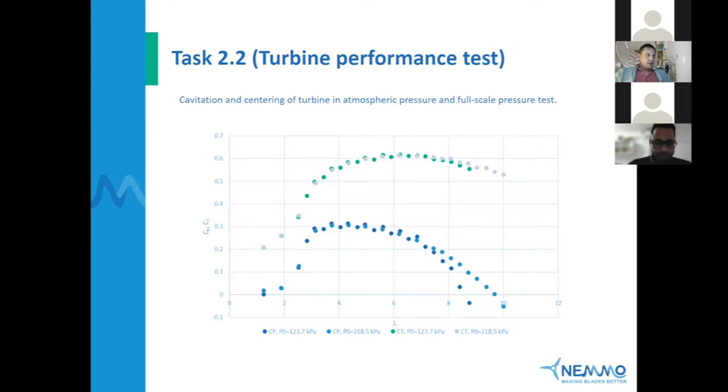So the dark blue is closer to atmospheric pressure, but the Magellan's turbine operates at a depth where the light blue is more in alignment with the hydrostatic pressure that the turbine is operating under. And what you can see is that especially after stall, there are some discrepancies between these, which indicate some not terribly high, but some cavitation at least.